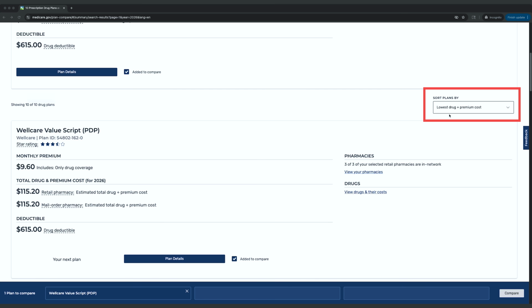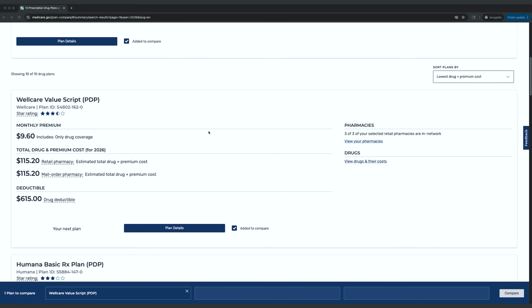Keep this at lowest drug plus premium cost. Do not change this. This is how you want it sorted to show you the plans with the lowest overall cost to you. As you scroll down, it will show you other plans and their costs.